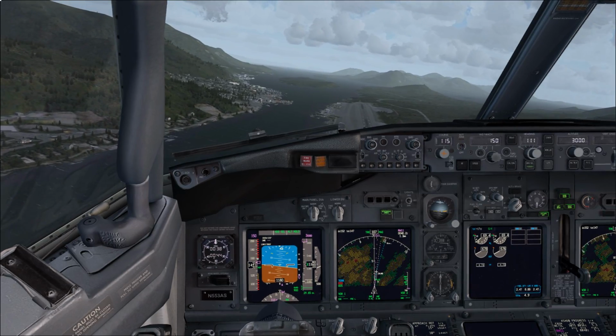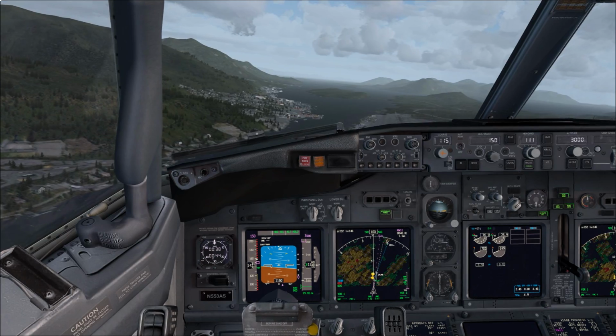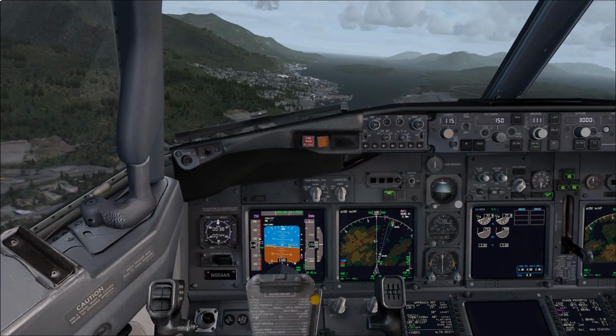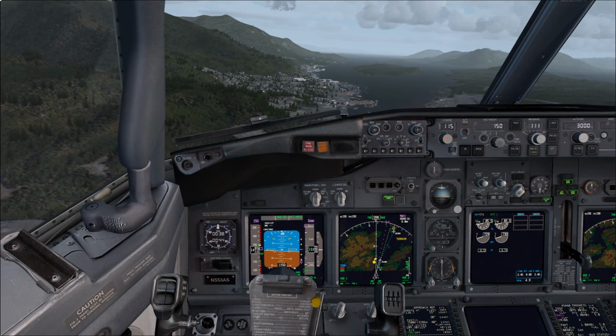So now we're just going to turn left and fly and hug this mountain. You get that terrain warning any time you fly in the terrain in the NG. You're not going to hit it. I'm visual with it, and that's probably all that matters. I'm just seeing if I can see Matt on the final.